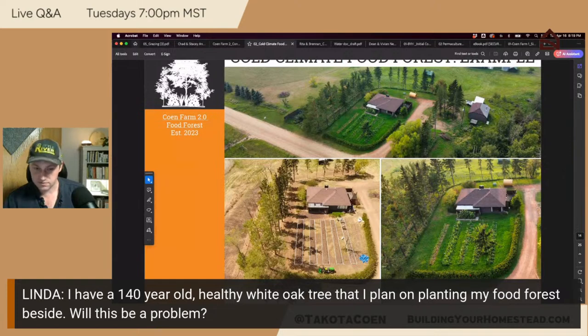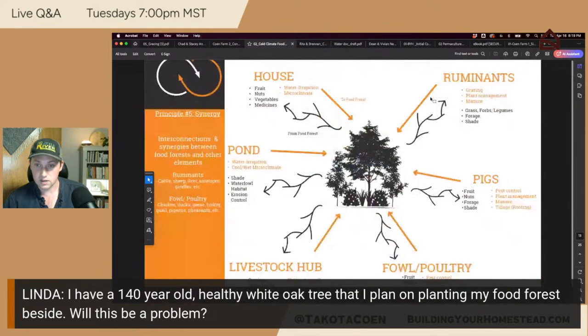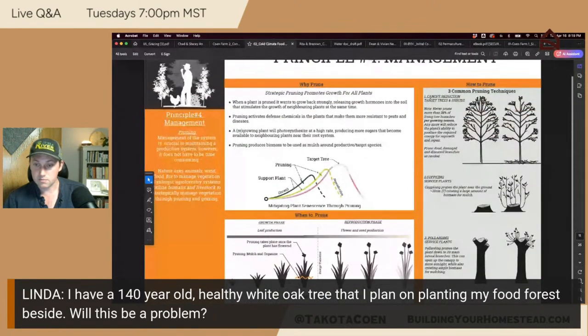I don't have great images of that, but I've got rows of maples and elm trees here. And I prune them super heavily, and I'm going to start coppicing them. Actually, I'm going to be pollarding these, not coppicing them. So right now I've got elm and maple trees that are 20 feet tall.